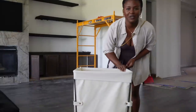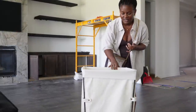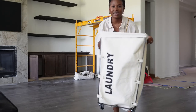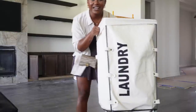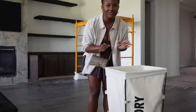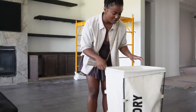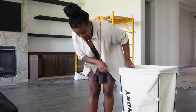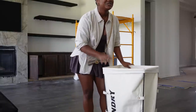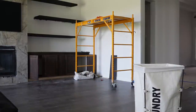Okay, just got back from, where did I go? I went to Home Goods. I went to PetSmart. And I just got a couple of things for the house, of course. So I got this cute little laundry basket on wheels. How adorable is that? All they have left to do in the laundry room is put the handles on the cabinets that they installed. So I'm going to start getting it decorated, as well as the master closet. So that's the new laundry basket.